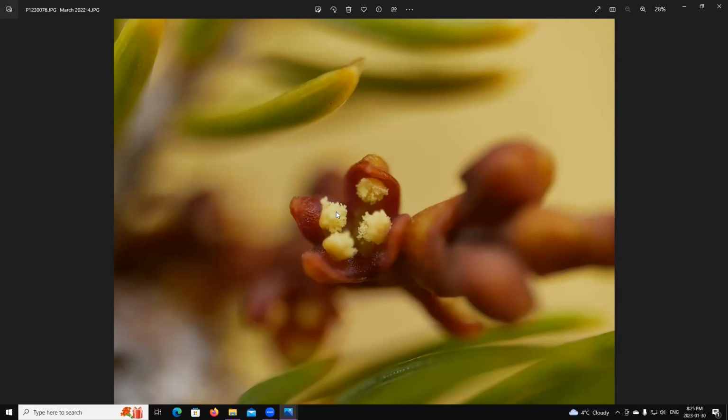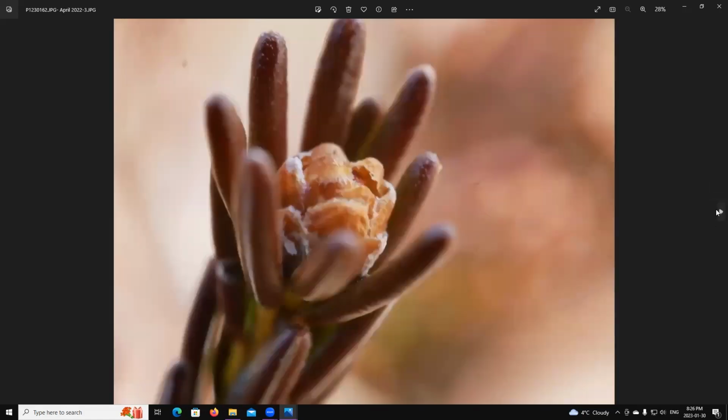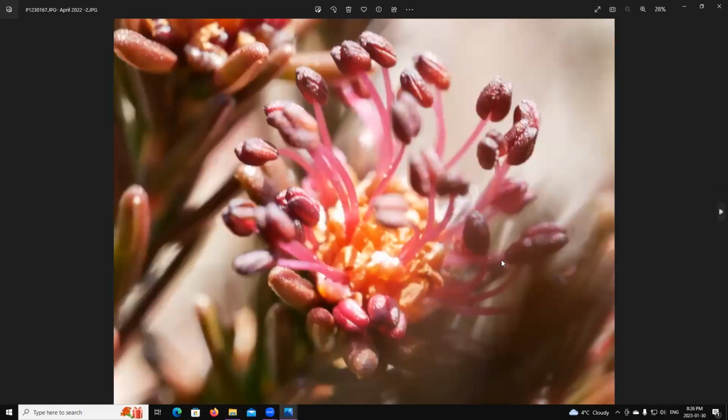Mayflower. At the Balancing Rock Trail. This was in end of March, early April. And hazelnut. The beaked hazel, yeah. And this is the female flower of Corylus cornuta. And here's the male.